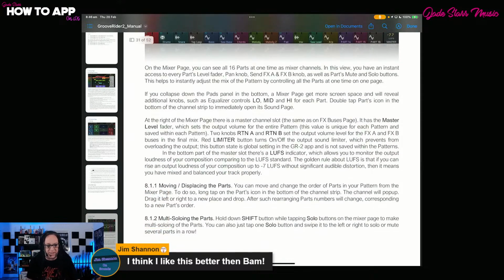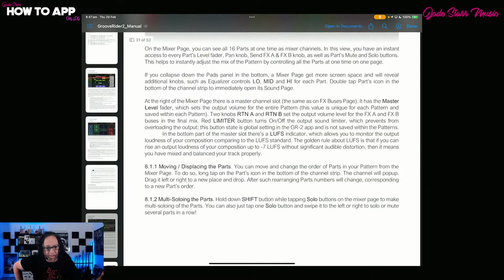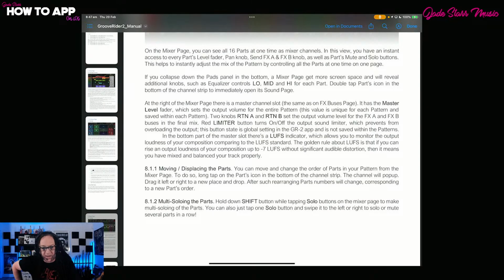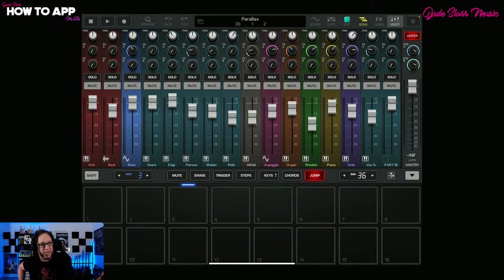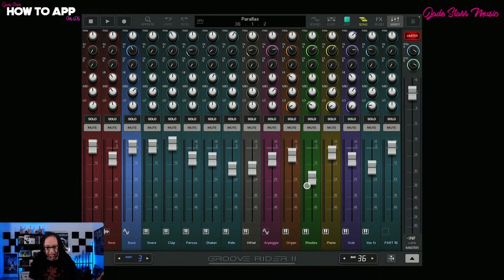So the mixer page has all 16 parts in there for you to go at. You've also got instant access to the level fader, pan knobs, send effects. So both send effects part. You've got solo, mute. If you collapse down the pads into the bottom, the mixer page gets more screen space. So let's try that out. Here's our mixer. And there you go. You're going to get more space and more options up here, just in case you didn't know that. So you've got your panning up the top, and this will give you much more space.